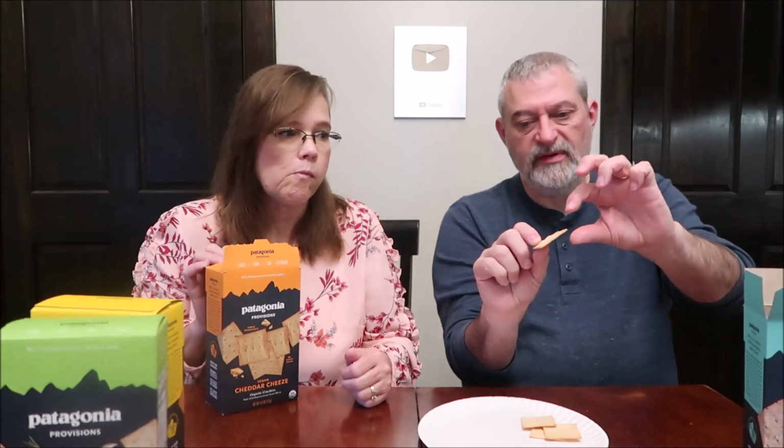It actually has a really nice texture and everything. The texture is good and crunchy. It's a little smaller than a Premium or Zesta. They also don't have the bubbles that the saltines have. They do have a few little bubbles. So it's a little more dense. This is like a thin, like when you buy brownie thins. That is a very thin cracker.